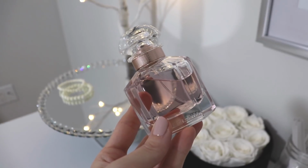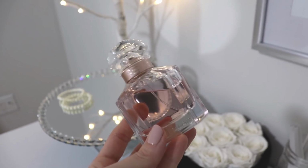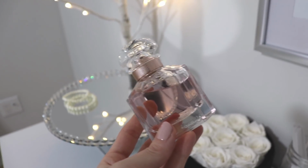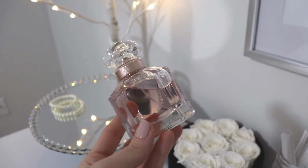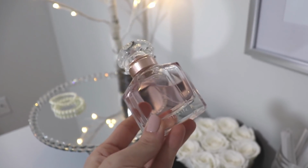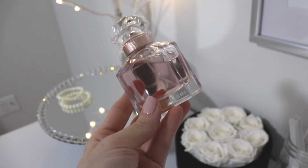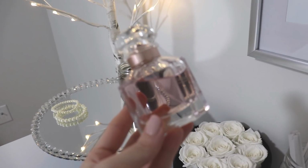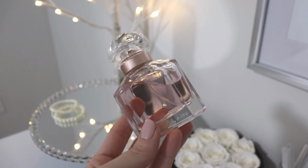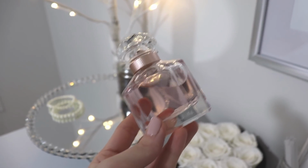And I kind of like having a flanker of Mon Guerlain for each occasion. Like the intense one I only ever wear in cold weather. The original I really like for nighttime, and I think it's very sexy and sultry. And I kind of like the idea that this one is like my daytime Mon Guerlain. So it's just gorgeous. It's so pretty. It's very classy. And yeah, it's beautiful. It lasts forever. I just can't say enough good things about Mon Guerlain Floral. It's one of my favorite flankers, if not my favorite flanker.